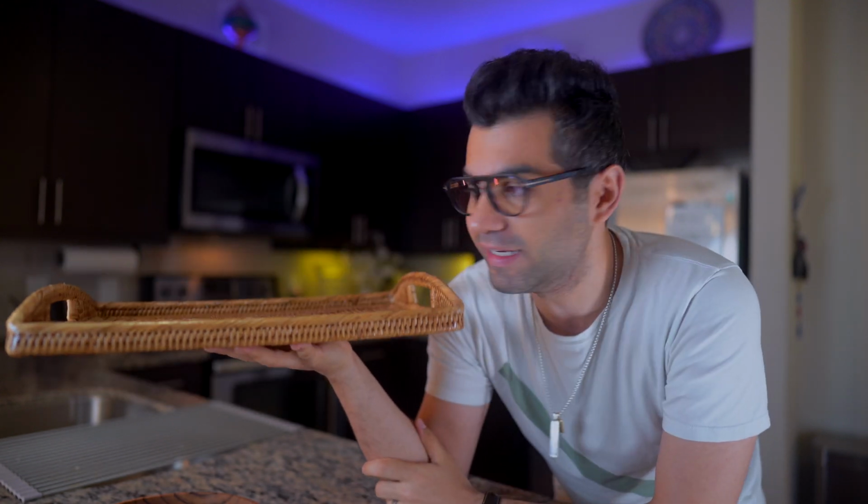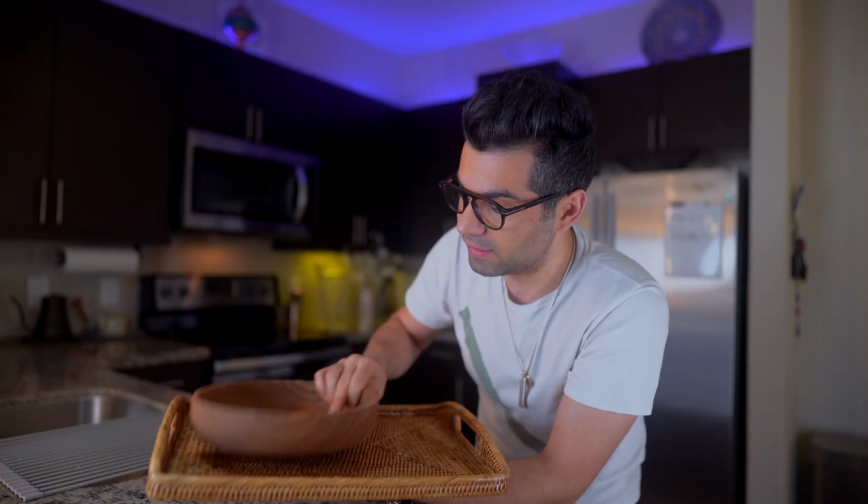Now you wonder, where does our plate go? Does it go on the table? No, the plate goes in here. This is again a tray that I picked up. It again has that wooden texture to it. It's made out of wood, and whenever you place the plate on top of it, it doesn't make that clicky sound. Again, we're trying to be as calm and peaceful as we can.